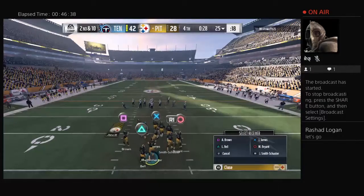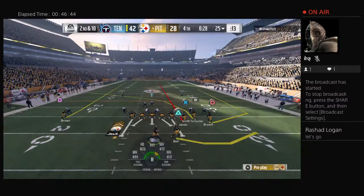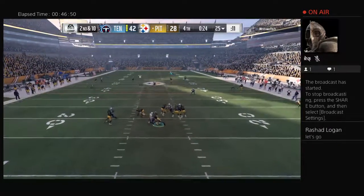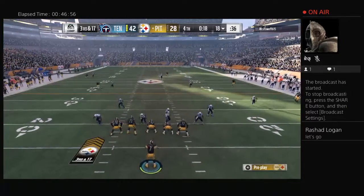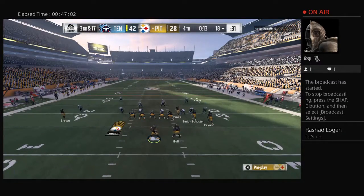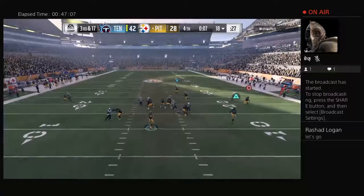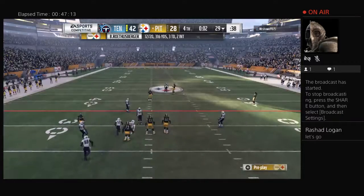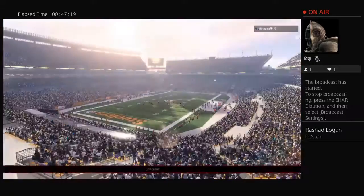Second down here after the incomplete pass. Out of the gun, it's Roethlisberger. And the Titan defense steps up here, and down he goes. Jurrell Casey in there to take him down, and the clock will roll. From the gun on 3rd down, it's Roethlisberger. Man open left side is Brown. And he'll get to the 29-yard line, brought down there. And with that last play, he's now up over that.